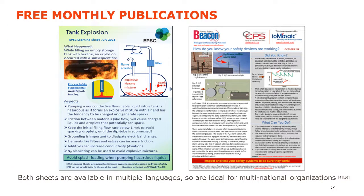So just in case you've never seen them, this is an example of a learning sheet from EPSC and a safety beacon from CCPS. Very similar format. They pick up on topics every month and they're in multiple languages. So if you're multinational, you can get the language you need. Just this morning before this, I was uploading the latest September ones to our intranet in English and in German. And I've already got a toolbox talk this afternoon using an EPSC data sheet.